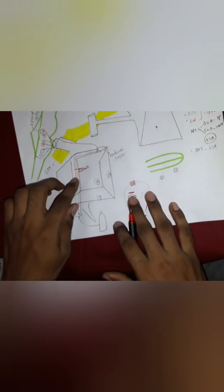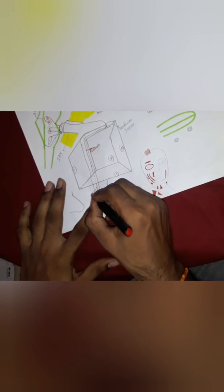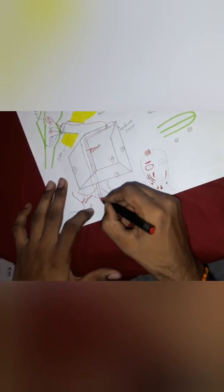And once it comes down, it gives off your branch to the posterior auricular, and then it gives off your nerve to stylohyoid, and then your posterior belly of digastric.